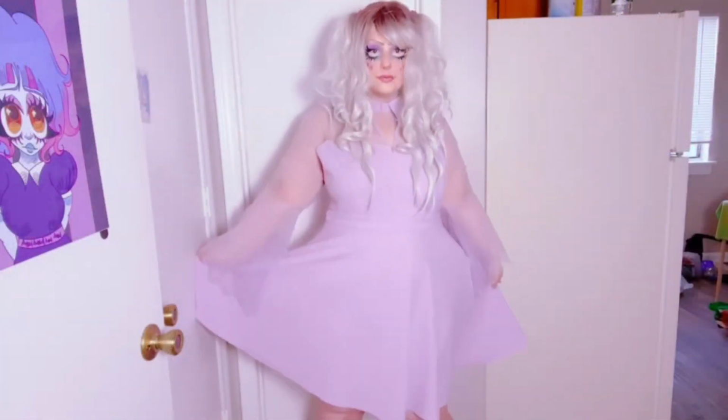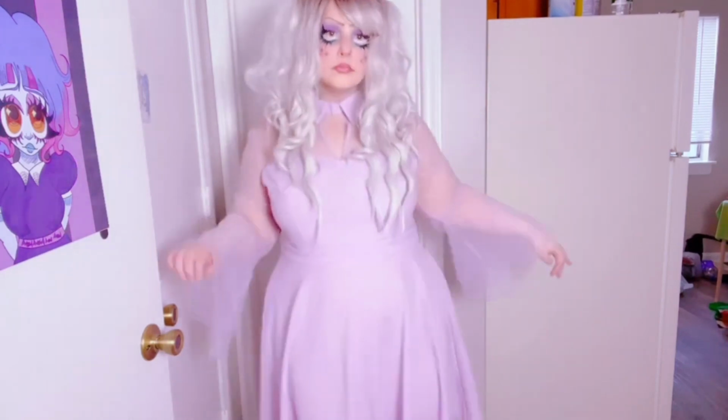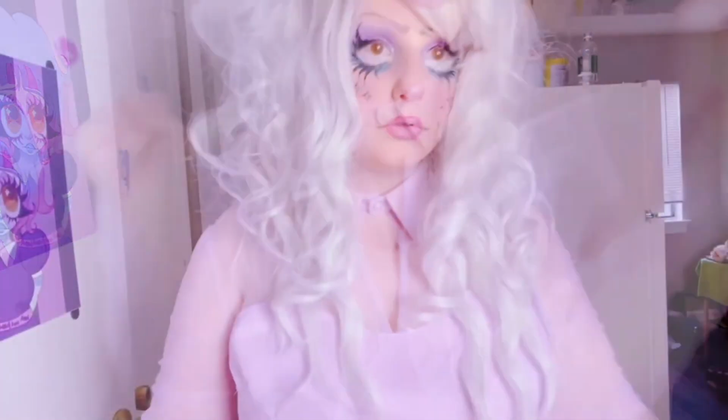Definitely the sleeves, because they're so whimsical and flowy. I've always wanted sleeves like this.